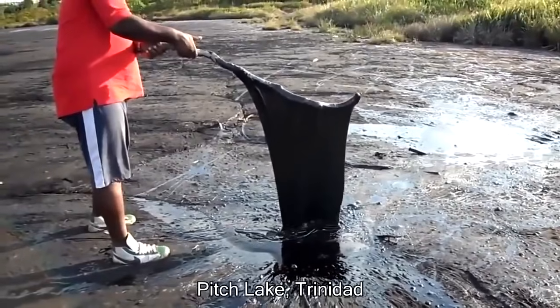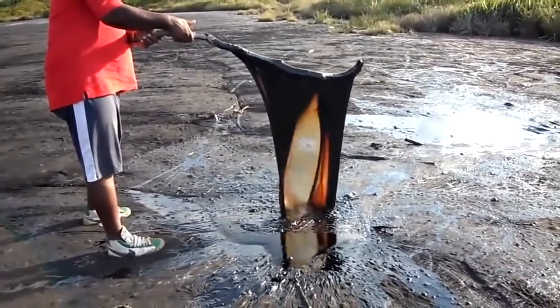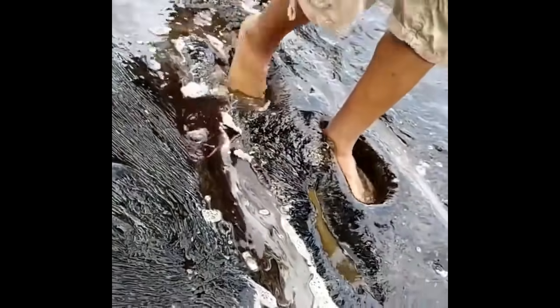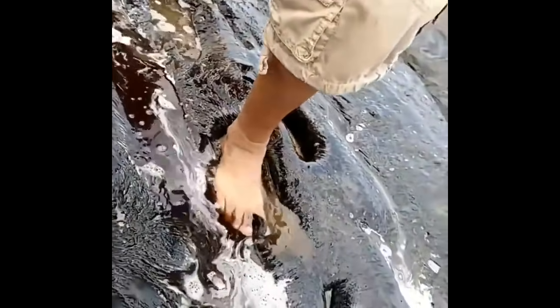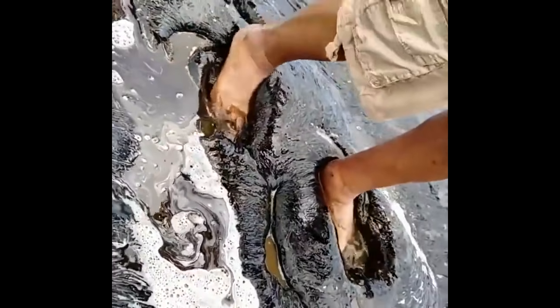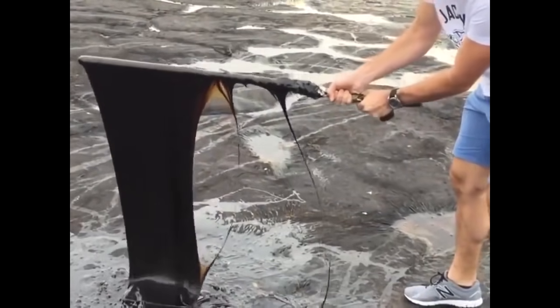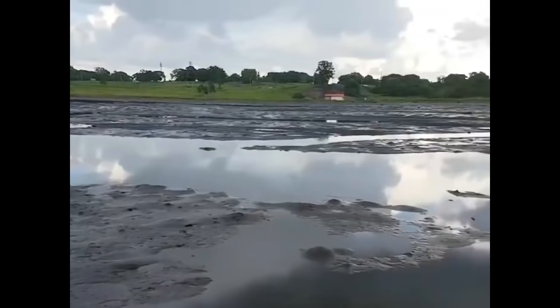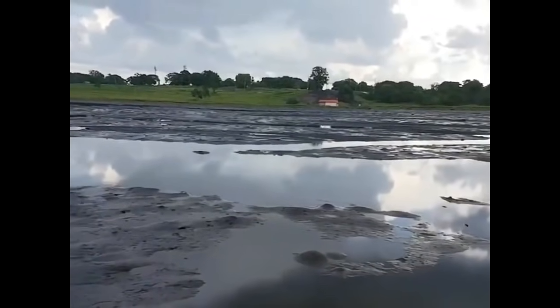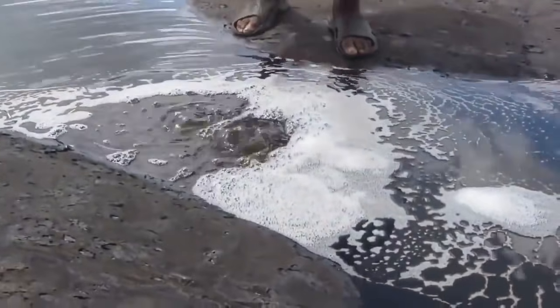This is Pitch Lake, located in Trinidad, and it's one of the few natural deposits of asphalt in the world. And what's that mean? Not sticking on your foot at all? Wow. Native Americans actually use the mud from this lake to seal their boats to keep water out. The lake naturally produces methane, so the bubbles that rise to the surface are flammable.